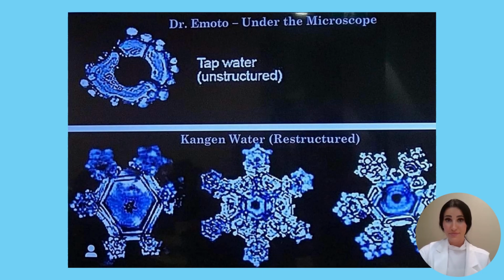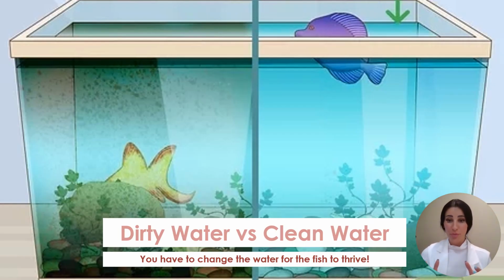Dr. Emoto studied this. Now I want you to think of your body as a fish tank, okay? You have a healthy ecosystem, a whole microbiome. You have all these things going on, all these molecules and atoms within your body system. Everything wants to be in synergy, harmony, and optimization. However, when your body is out of alignment, you start to notice body symptoms.